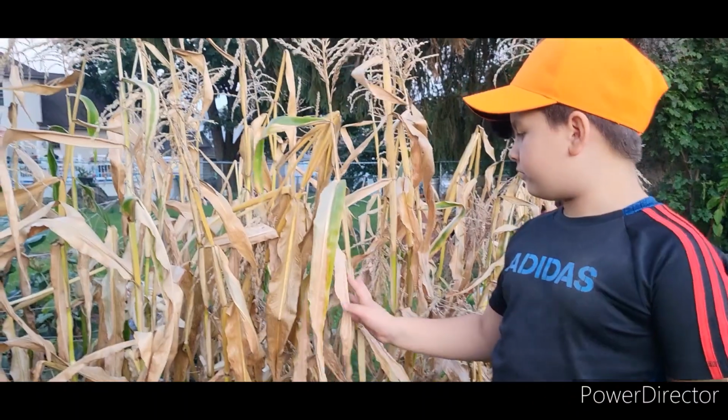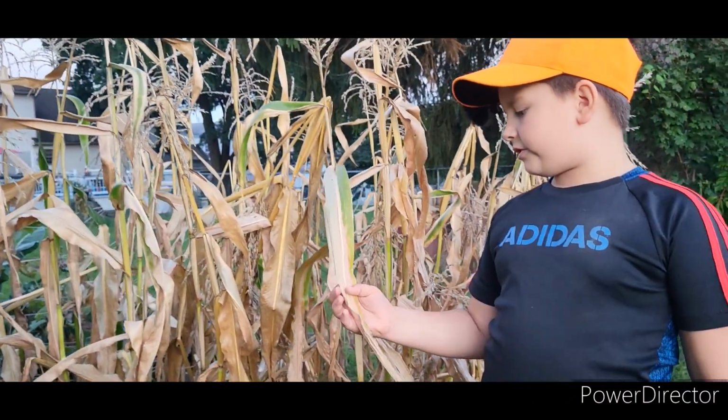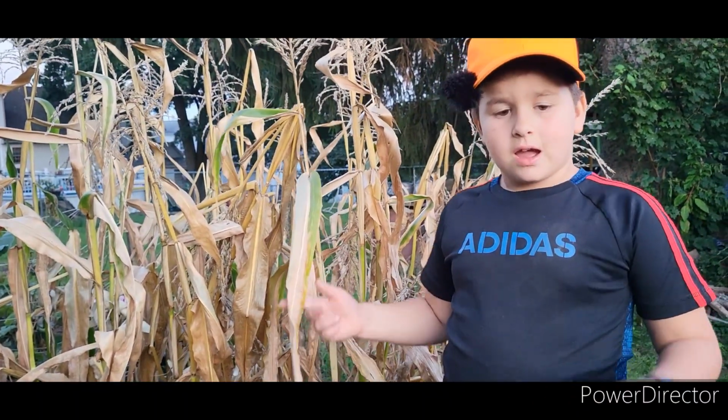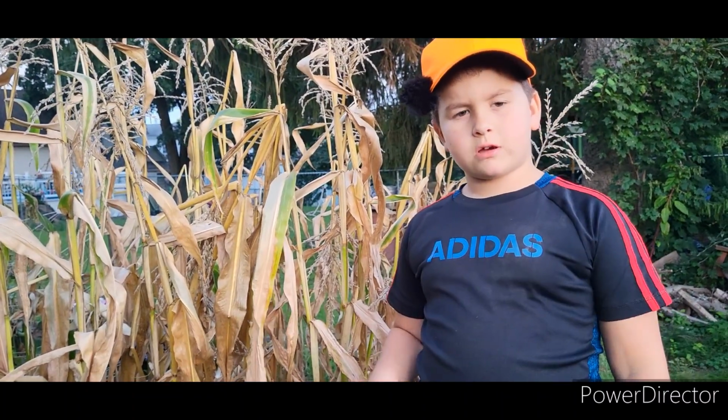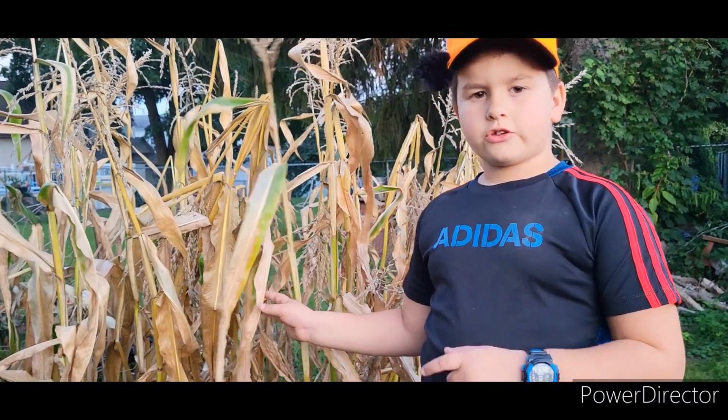So this is our corn, but as you can all see, it's dying. But that's okay because it's September, and soon we're going to be cutting the stuff down so we can use it as decorations for fall.